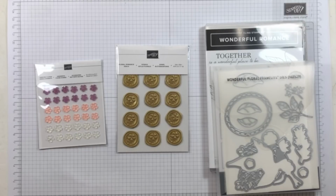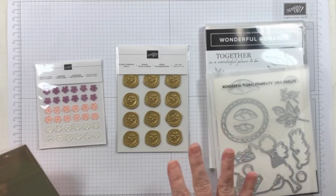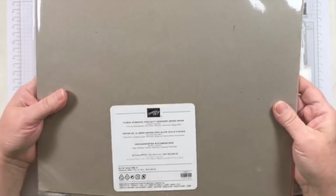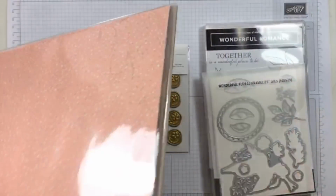There is a package of specialty designer series paper that comes in this. And again, this is my favorite. I can't wait to start creating with this. It'll probably be one of the first things that I create with. Floral Romance specialty designer series paper.